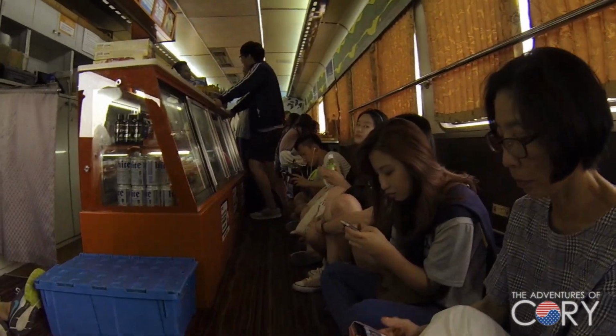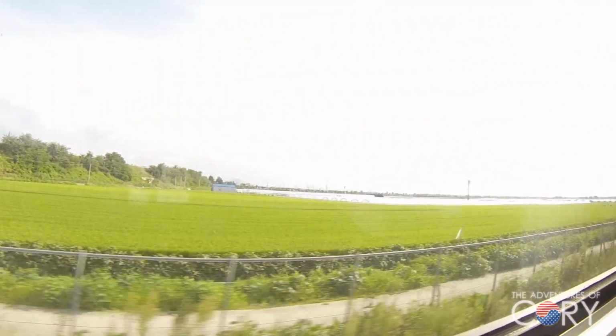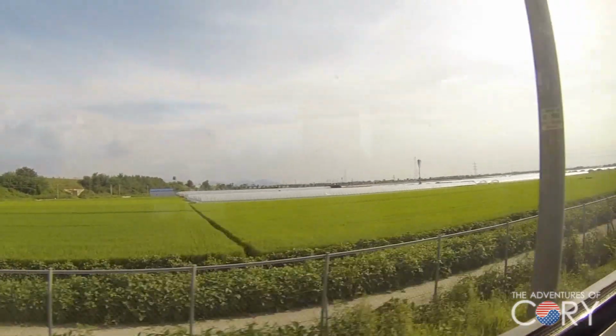And as you can see, other people are also sitting on the floor and just kind of enjoying the ride. See out the window. All the farmland on the way back to Seoul.